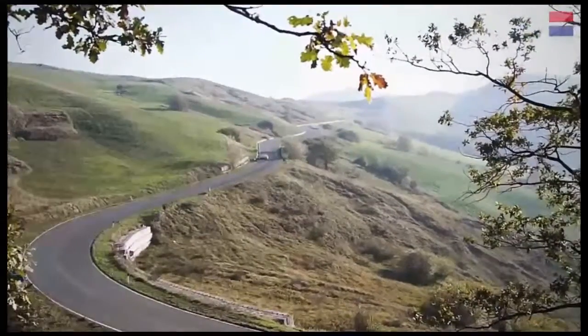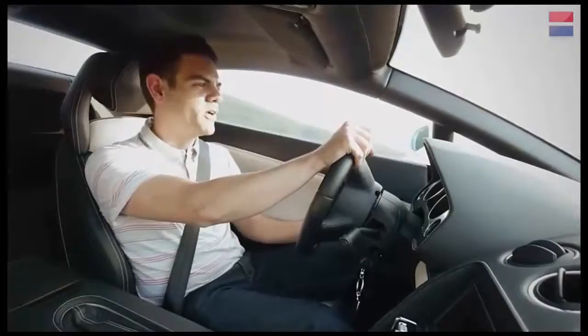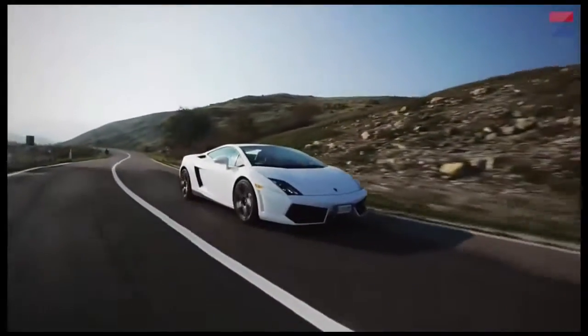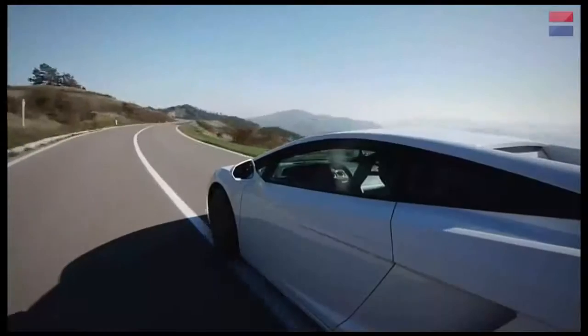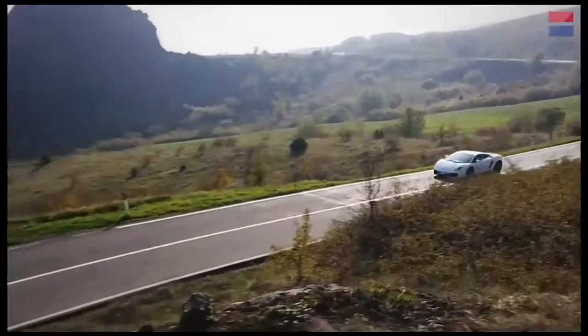It's late autumn in Italy, and these are the last days of sunshine. And on these roads, I'm not sure I'd rather be in anything else. This car has been so much fun today, much more than I expected actually. There's just a delicacy to it that Gallardos have never had before, and I really, really like that.